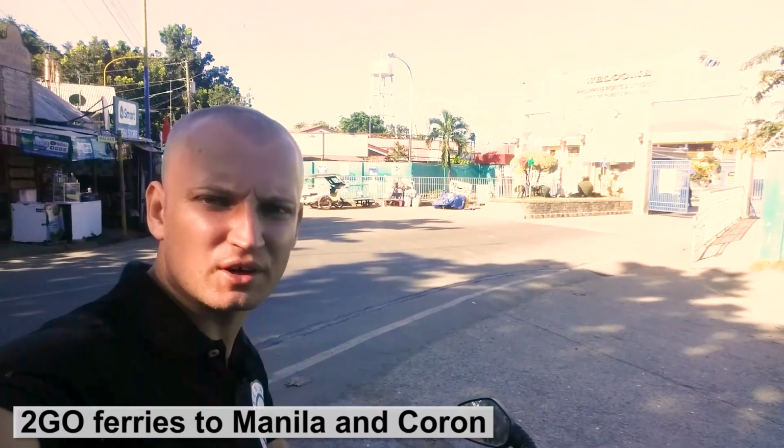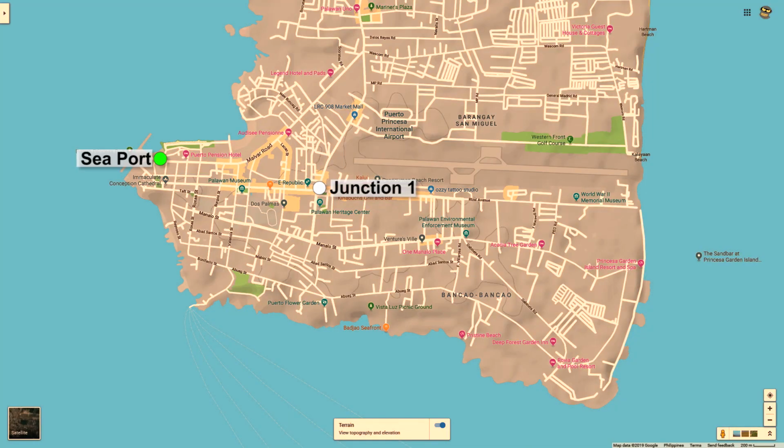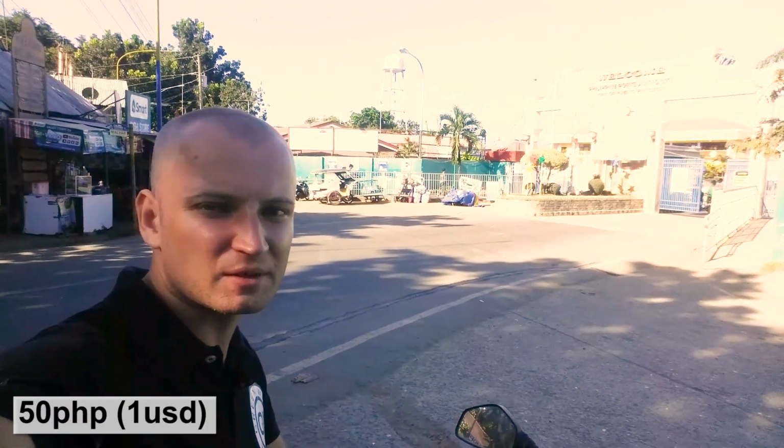This one here is the seaport, and also the Tugo office right in front of me. And if for some reason you decided not to fly and go by ferry from Manila or Coron, this is the place where you will arrive. It's about 1.5 kilometers from Junction 1, so the tricycle should also be 30-50 peso.